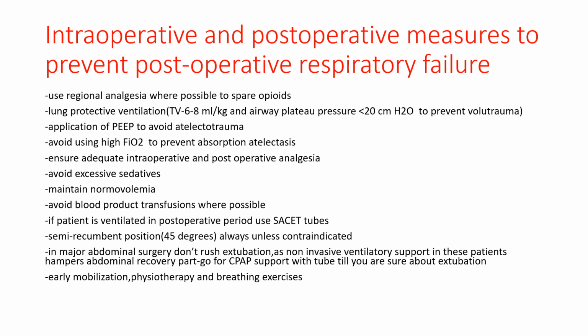In major abdominal surgery, don't rush extubation, as non-invasive ventilatory support in these patients hampers abdominal recovery. So go for CPAP support with tube inside till you are sure about extubation. Early mobilization, early physiotherapy and breathing exercises.